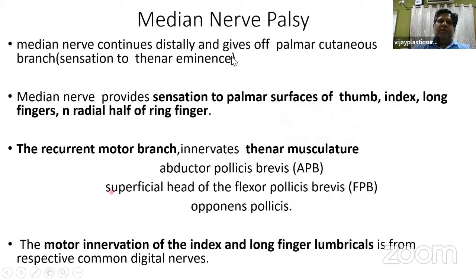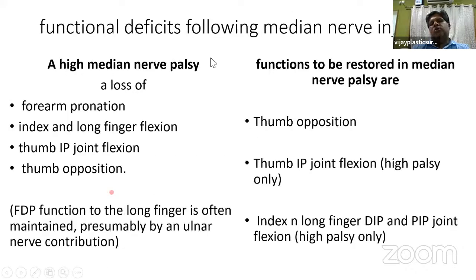After which, the median nerve continues distally and gives a palmar cutaneous nerve branch, which supplies the palmar triangle, and the median nerve provides sensation to the radial 3.5 fingers. As a motor branch from the carpal tunnel, there is a recurrent branch which is the main motor nerve to the thenar muscles. And the thenar muscles, as we all know, are the abductor pollicis brevis, superficial head of flexor pollicis brevis, and opponens pollicis. And of course, the motor innervation of the index and the long finger or middle finger lumbricals is by the median nerve. So, in a high median nerve palsy, since the pronator is gone, there is loss of pronation.